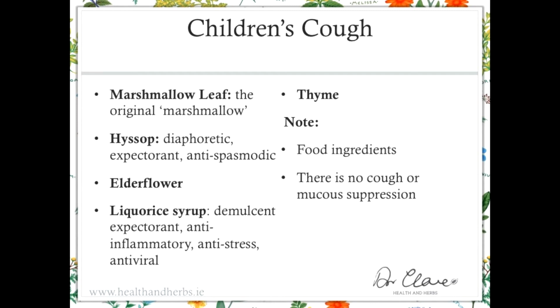Elderflower we've already talked about: antiviral, mucous membrane support, relaxing to the muscles. Licorice is a demulcent expectorant, anti-inflammatory, anti-stress and antiviral, and the thyme is antimicrobial and expectorant. All of these are food ingredients, and it's also important to note that there is no cough or mucus suppression in any of these ingredients. If anything, they promote the production of mucus in order to eliminate toxins and breakdown products from viruses or bacteria. And the coughing is an effective mechanism for eliminating these. It makes for a very soothing and supportive blend of herbs for children with common cold viruses causing a cough.